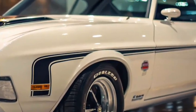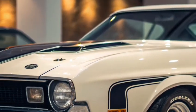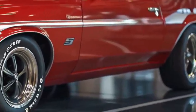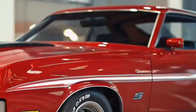Whether you're into modern-day supercars or classic American muscle, this is the channel where we explore the legends of the road. Today we're traveling back in time to take a deep look at a true icon of the golden era of muscle cars, the 1972 Ford Mustang Gran Torino Sports.